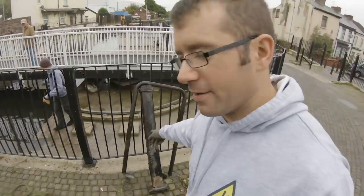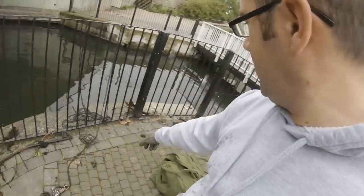But been here about 2 minutes. Managed to pull out a massive bollard and just a few other bits, like bike lock and that. So this is going to be a good day.